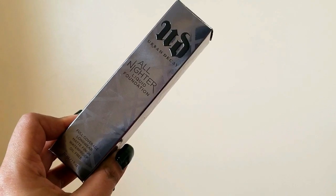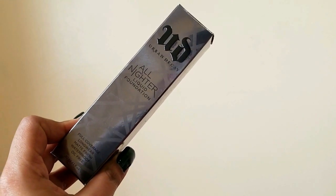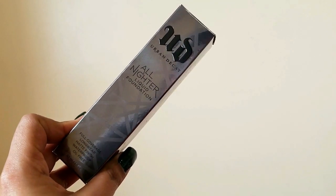This is just one swipe of it, and it was, I guess, $1.50, so totally worth the buy. And my biggest and the costliest purchase, I got this Urban Decay All Nighter foundation in the shade 5, I guess. Yes, it's 5.0, and I got this foundation yesterday.